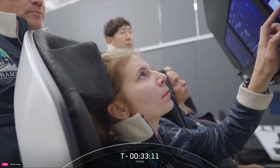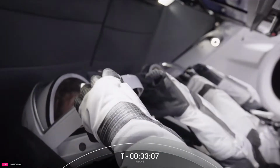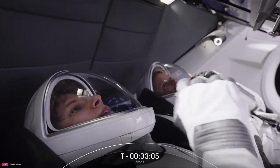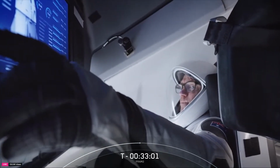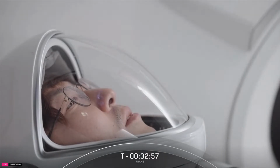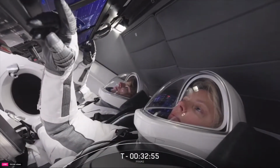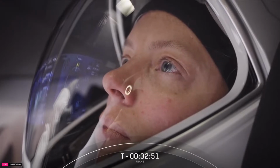SpaceX's civilian crews go through the same rigorous training as astronauts on SpaceX's NASA missions. Now, the training program includes nearly 100 different lessons covering all aspects of the flight. The team also spent time at the launch pad working through emergency procedures that would be necessary in the unlikely event of a pad abort scenario.